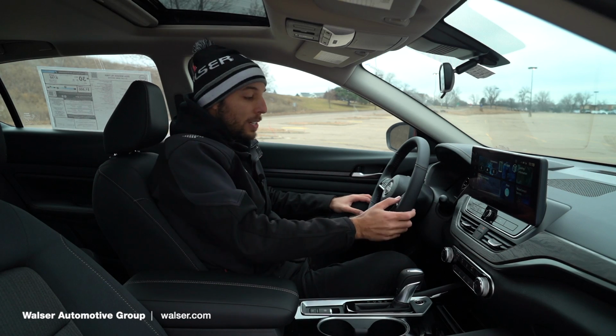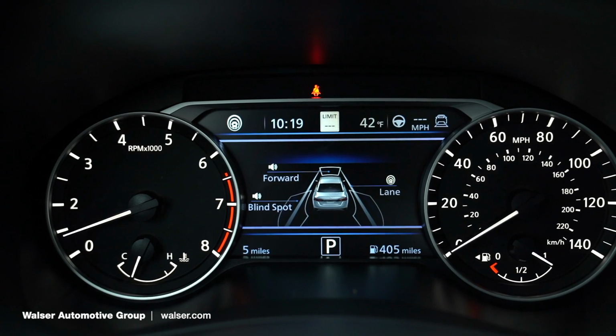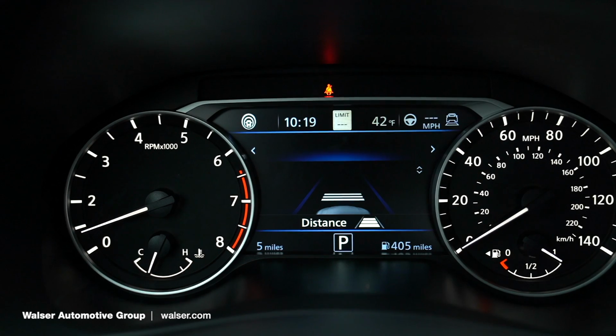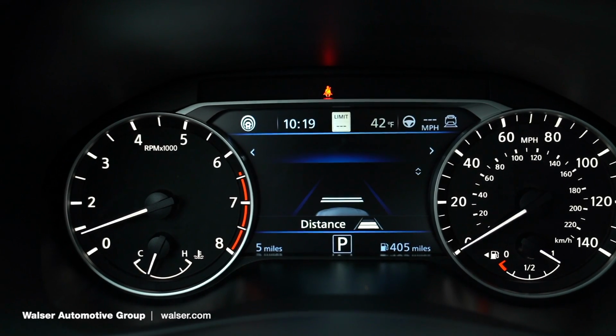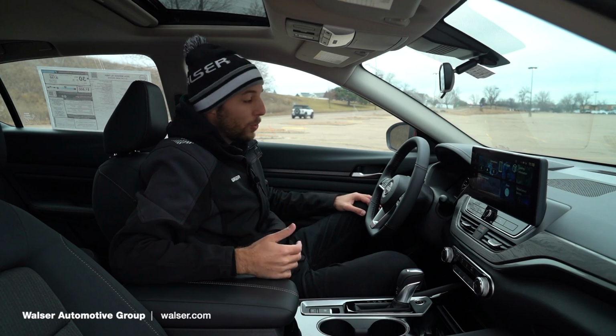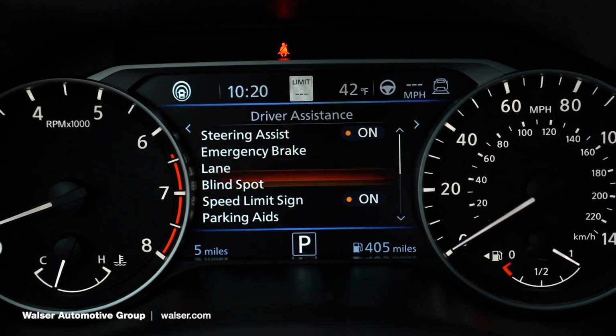Now, this one also does add the ProPilot Assist. So what that means is going to be things like your blind spot monitoring, forward collision warning, an intelligent adaptive cruise control system. So you set 3, 2, 1 car lengths distance ahead of you on the highway, and it's going to keep that distance, which is very helpful if you're doing a lot of road trips or if you're just in the car a lot.